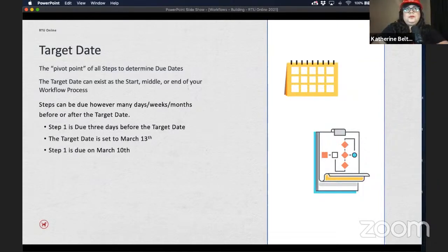Absolutely. And again, the target date, it's the pivot point. Each process is going to have a target date placed in a different location. There's only one target date per process. Yep. Okay, so that's why every single step is going to be due based off of where that target date is.